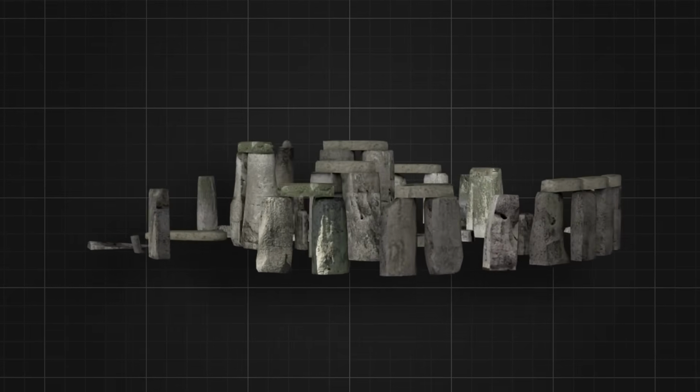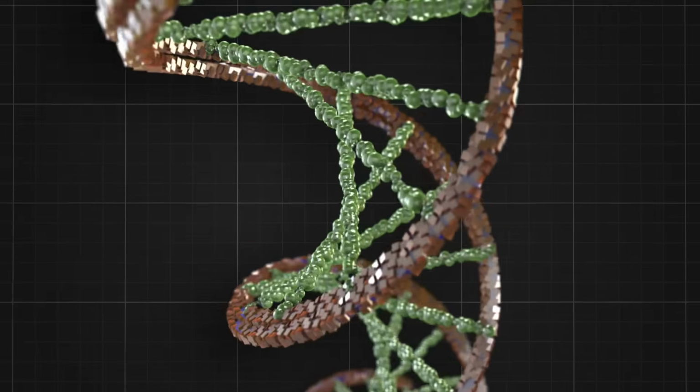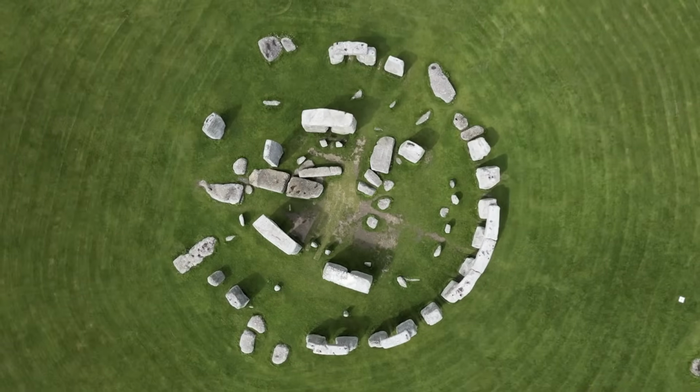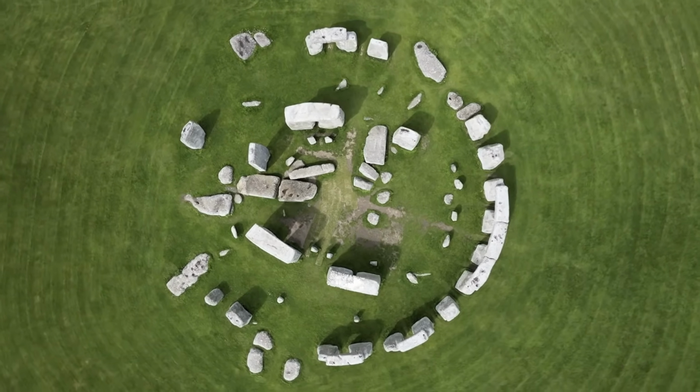Recently, scientists made an astonishing discovery that might solve Stonehenge's mystery. They found something hidden deep within the DNA of Stonehenge's sarsen rocks, the huge monolithic ones, and it might reveal why our Neolithic ancestors designed and built this thing in the first place.